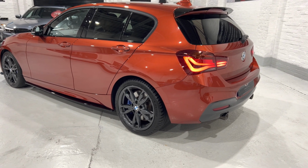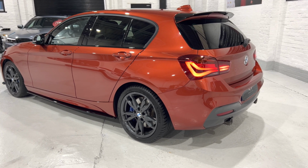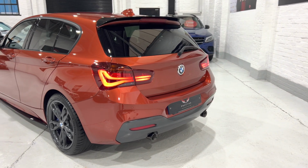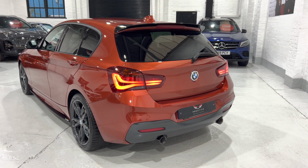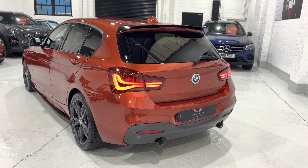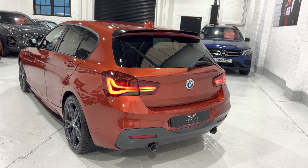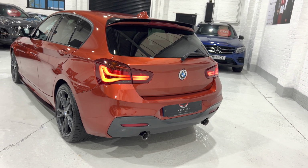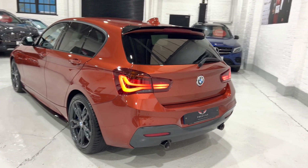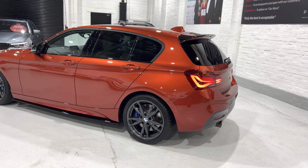And then the M Sport Shadow Edition has the darker grey alloys with the M Sport brakes. Now we did consider putting the diffuser on the back, but I think we're going to leave it till the next owner, and if they want to, they're not that expensive. We can always get one fitted if you wanted to purchase one, because someone might prefer black gloss, someone might prefer just the black plastic, but that would be a nice feature to have on the car to sort of finish it.